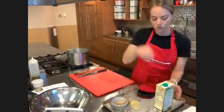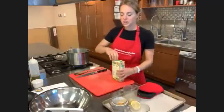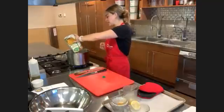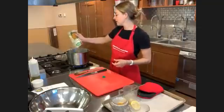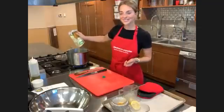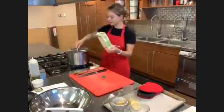And then you can use your chicken broth or vegetable broth, or you can even just use water. Just make sure you're just using water to add some salt. We haven't added any salt to this yet because even though this vegetable broth is low sodium, let me read to you how much salt is in the low sodium vegetable broth. I'm always very surprised by this.